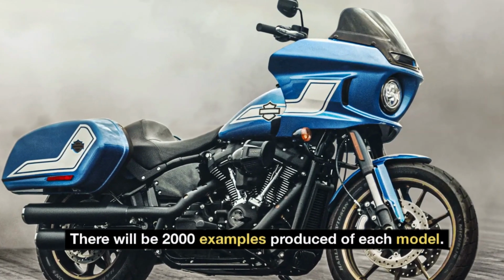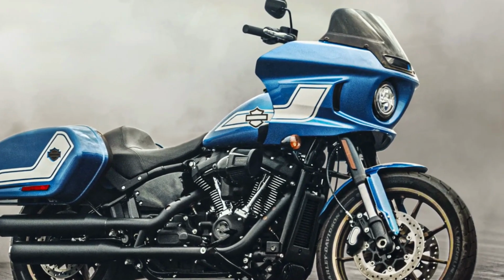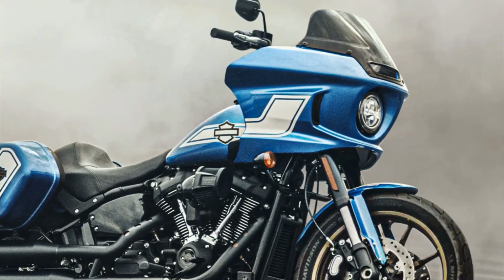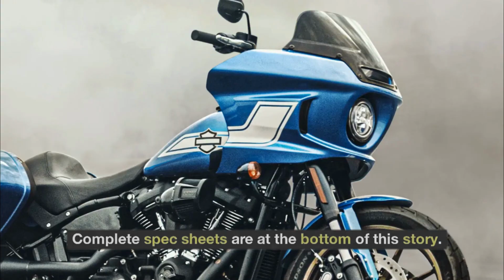There will be 2,000 examples produced of each model. Mechanically, the Fast Johnnie models are identical to the standard ST. Complete spec sheets are at the bottom of this story.